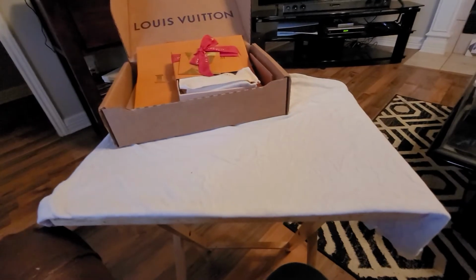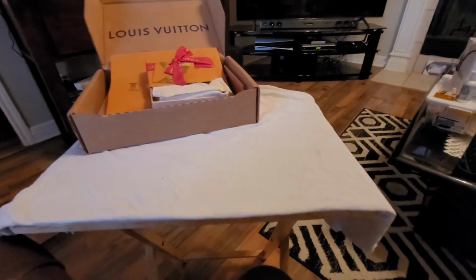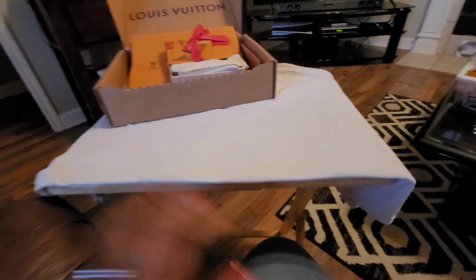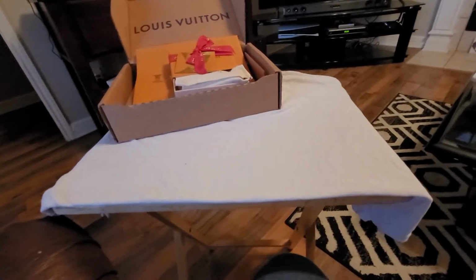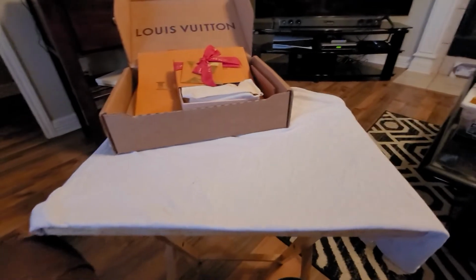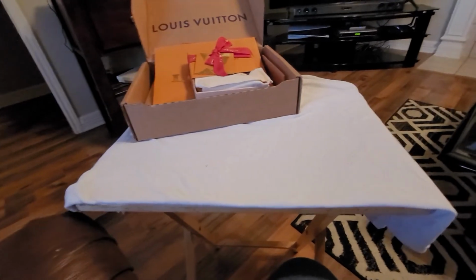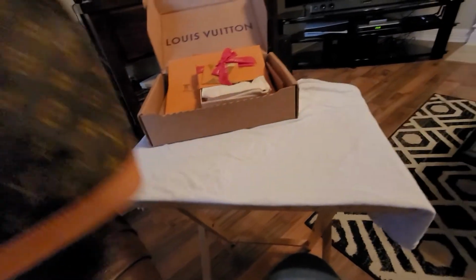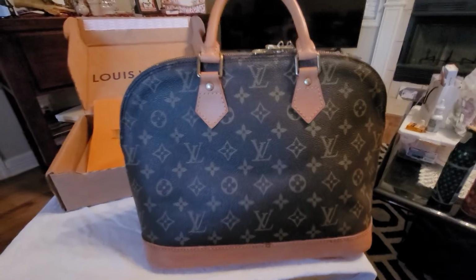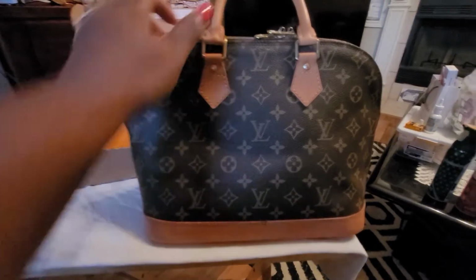Now, I also have another Christmas gift. I'm so excited, y'all, about this. The hubby gave me this too. Well, he gave me money, and I decided what I wanted to get with it. And so, this is something that I've been wanting. I finally was able to get my hands on an Alma PM. Y'all, I've been wanting this bag. I'm so excited.